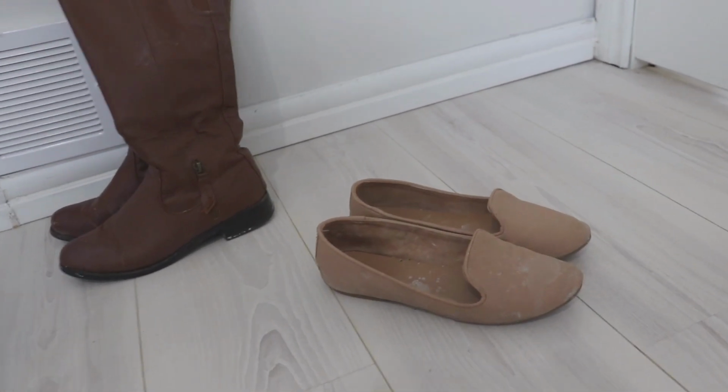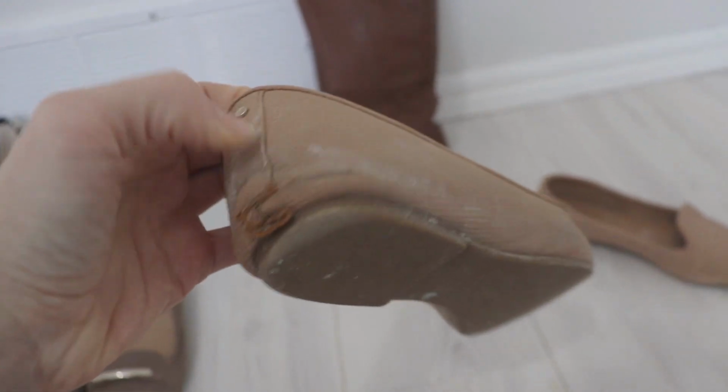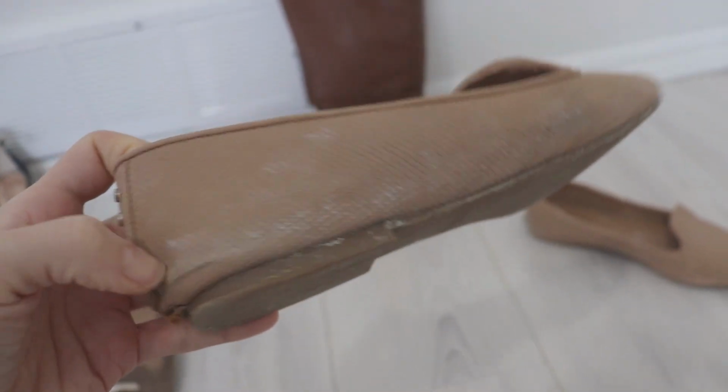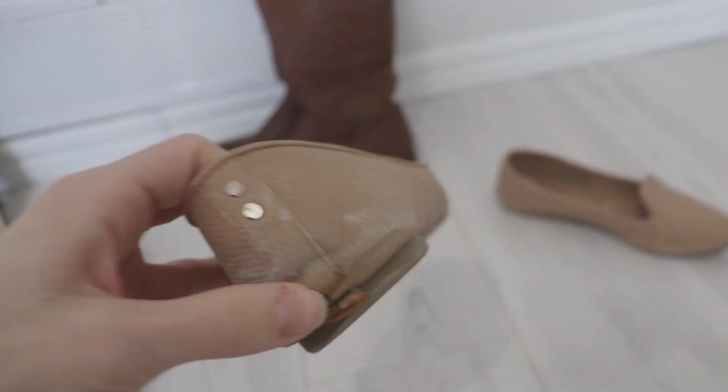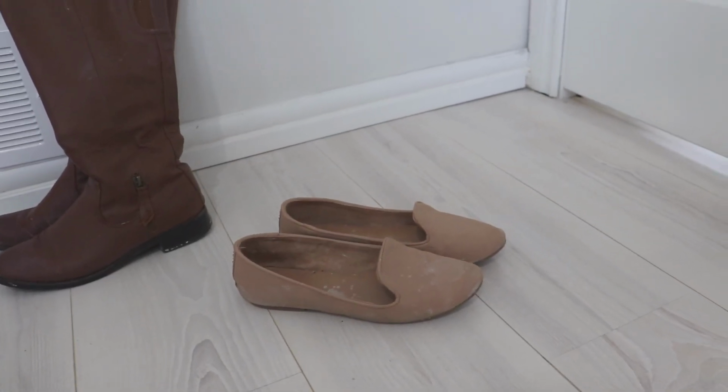And that's why they're so worn and so worn in. The back is scuffed, they're really dirty. That's just from like salt. They don't look like this all the time, they're just really dirty. But the back is really scuffed up. Same thing as the boots, they don't keep water out anymore, so they really need to be replaced.